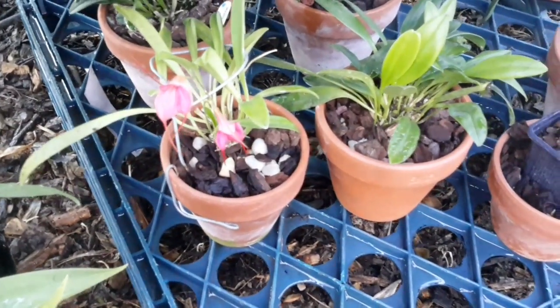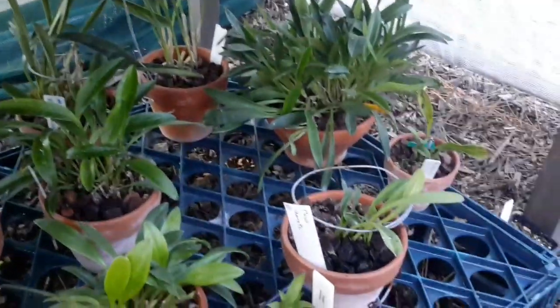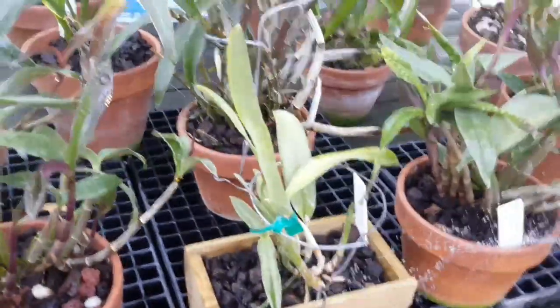So that's doing well, and I'm hoping I'm going to get some more buds on, especially on that big one back there. I'm hoping to get some more flower buds on those soon. But everything's doing exceptional, and I think that's about it on all the flowers.